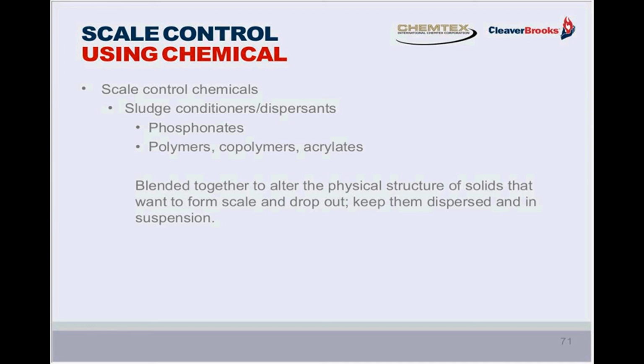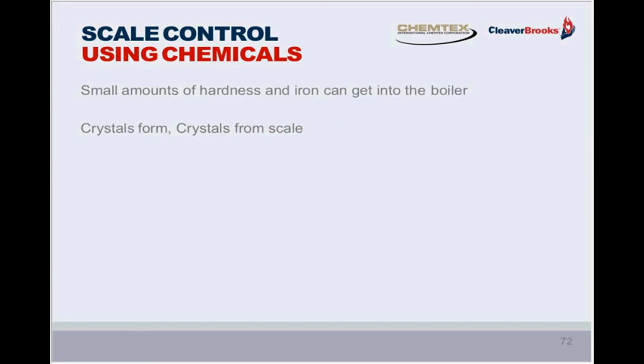We're using sludge control chemicals that are generally polymers, copolymers, or terpolymers, and every water treatment company is going to have a slightly different blend, depending upon the water characteristics. What these control chemicals do is alter the physical structure of the solids that get inside the boiler that would normally form scale, and they disperse and suspend them so they don't drop out and form scale. So small amounts of hardness and iron can't build up in the boiler, whether they come from your feed water train or from your condensate system, which might have some corrosion in it.